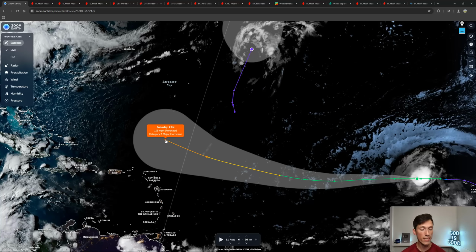Already. And I think this has a chance to become even stronger than that, like a Category 4. I'm not going to say Category 5. You need a lot to come together to get a Category 5 hurricane, but I definitely see a major Category 3.